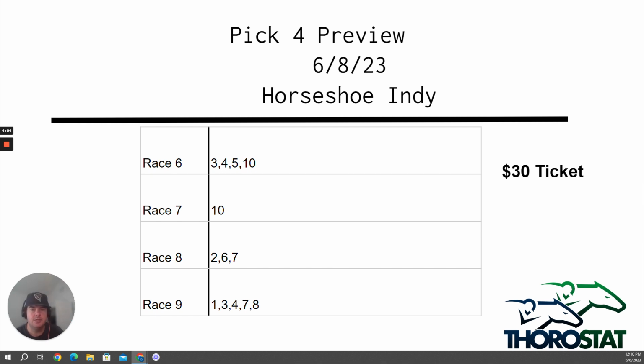We've got Fausto Gutierrez trained, 3rd-time starter, getting Marcelino Pedroso aboard, who's been hot. 21% winners at this distance on the surface, out of a Pulpit dam. This is the first horse out of that mare. This horse is dropping down in class from $120,000 maiden special weights to a little bit less than that at Horseshoe Indianapolis, dropping from Churchill down to Horseshoe.